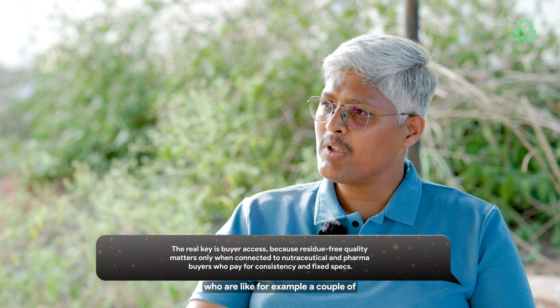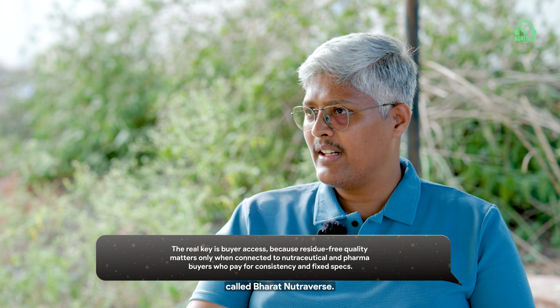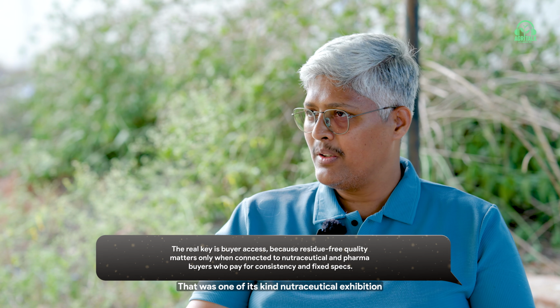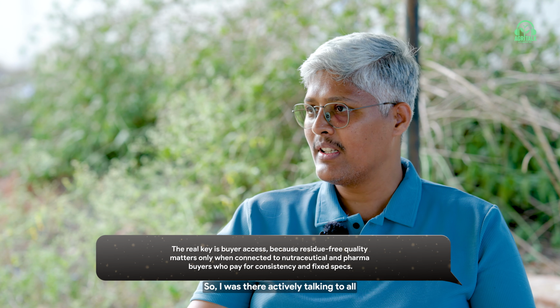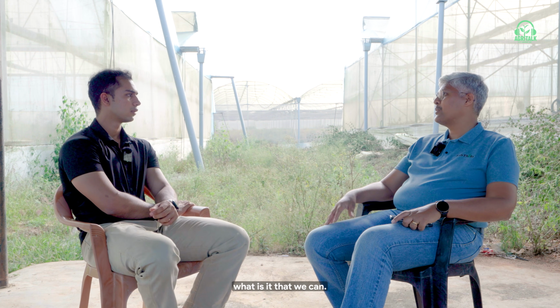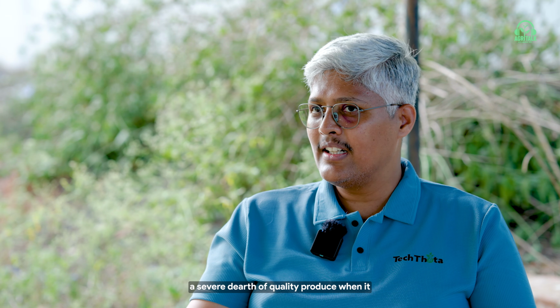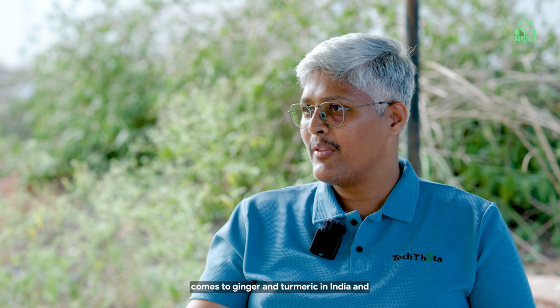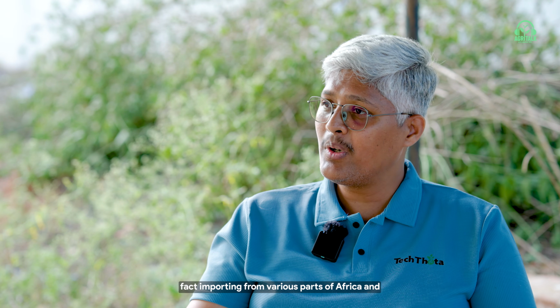For example, a couple of months ago, there was an exhibition in Delhi called Bharat Nutraverse. That was one of its kind nutraceutical exhibitions where more than 200 nutraceutical companies from India participated. I was there actively talking to all these nutraceutical companies, trying to engage with them and understand what is the future and what is it that we can get into. What did you learn there? The learning is that there is a severe dearth of quality produce when it comes to ginger and turmeric in India, and there is huge demand for these from these companies, because a lot of these nutraceutical companies are in fact importing from various parts of Africa and Southeast Asia.